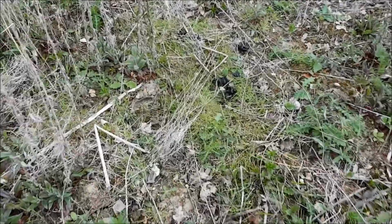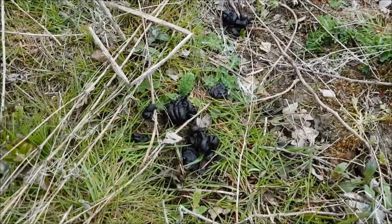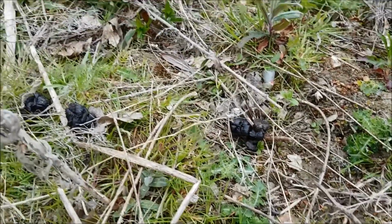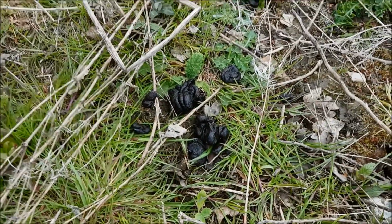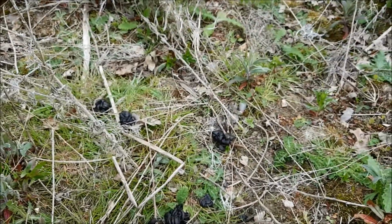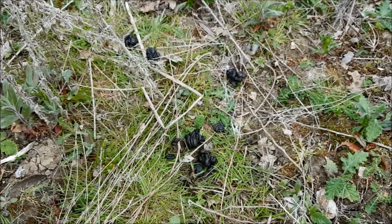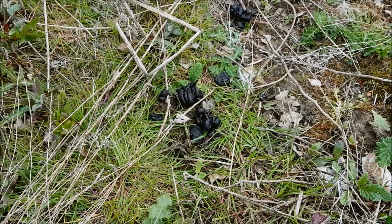Okay guys, just what you always wanted to see. Poo! This is deer poo. We're still not sure of the type of deer. We've seen a couple, but I'm not very good at species identification, and I didn't manage to capture it on film. So it's kind of just trying to remember what it looked like. So the hunt for the exact species of deer continues.